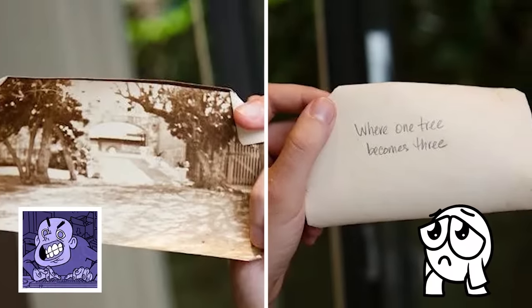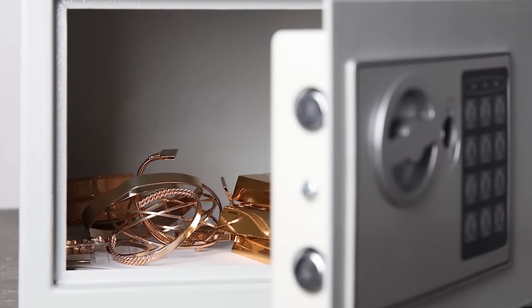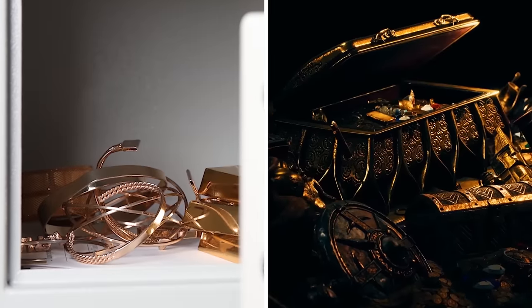Don't be too disheartened. While the chance discovery of a lock safe containing real treasures might seem too good to be true, just you wait.